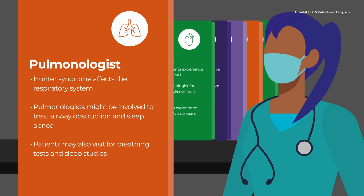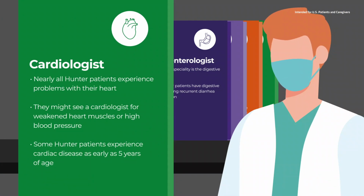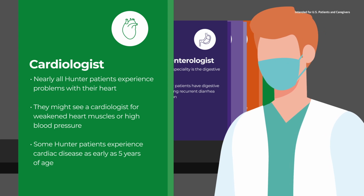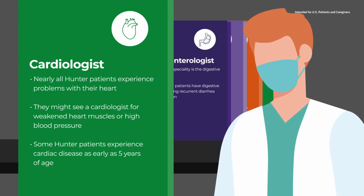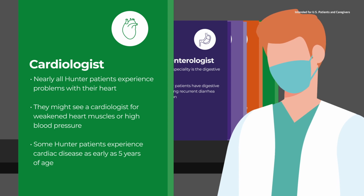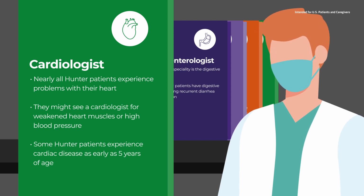Nearly all patients with Hunter syndrome will experience symptoms related to their heart and blood vessels, making a cardiologist another key member of the team. Common Hunter patient symptoms requiring a cardiologist include heart valve disease, weakened heart muscles, irregular heart rhythms, and high blood pressure. Most Hunter patients will exhibit at least one cardiovascular sign or symptom by the time they reach their second decade of life, with some experiencing cardiac disease as early as 5 years of age. Among other treatments, a cardiologist can treat patients experiencing high blood pressure with antihypertensive medications.